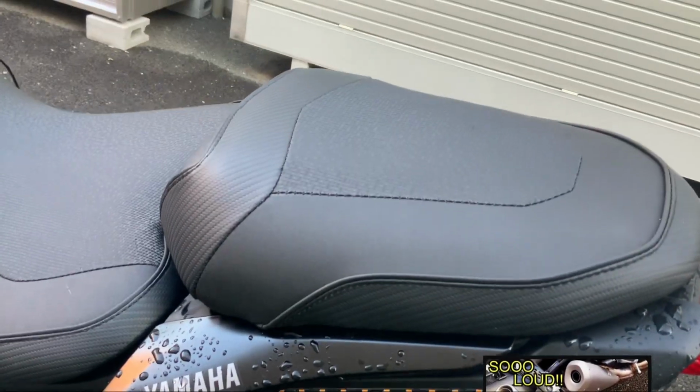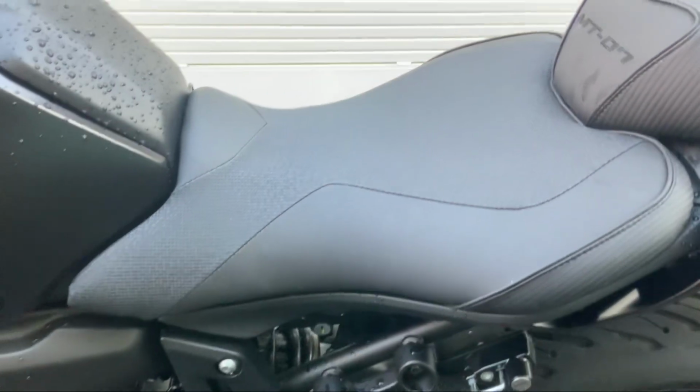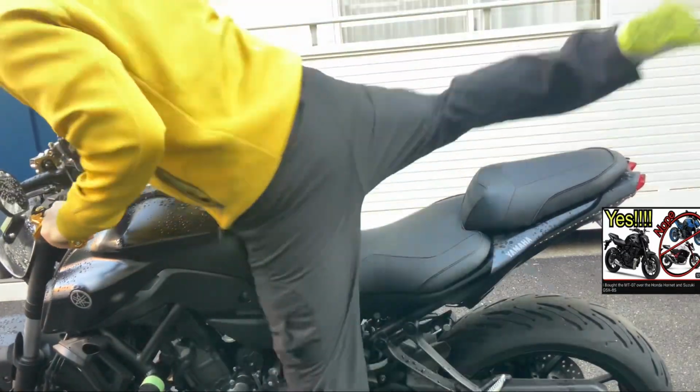Now, feel free to judge me in the comments section. I resold the seat. I sold it for about 75% of the original cost and decided to save that money and try a few things.